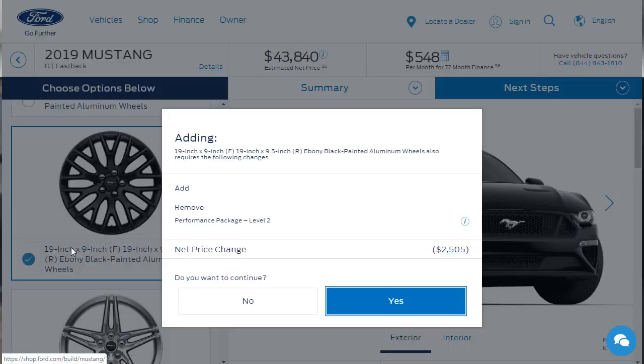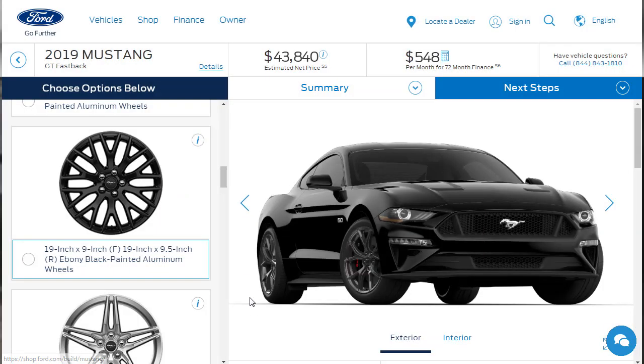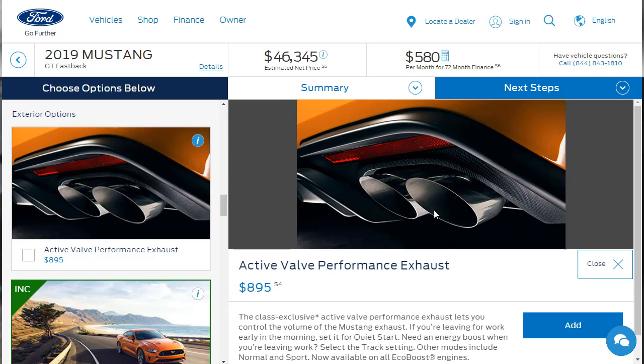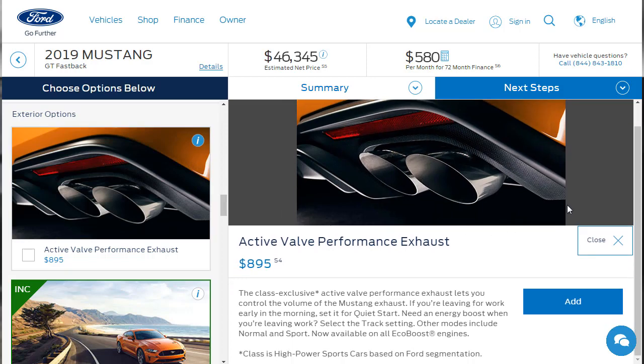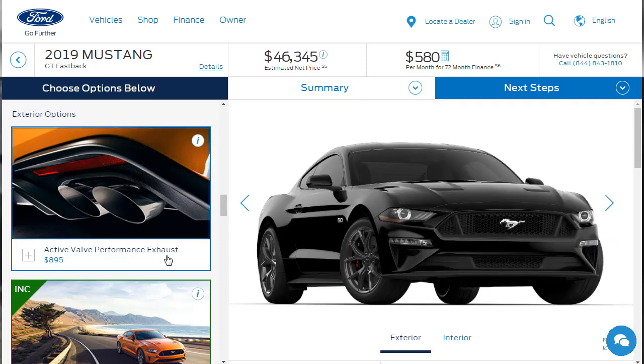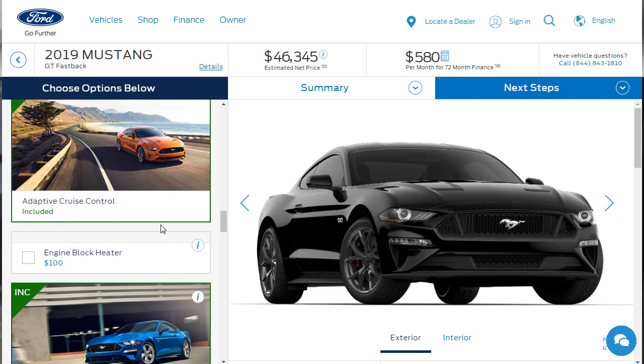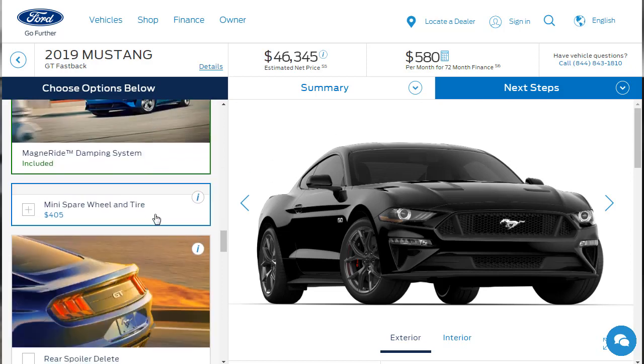If I can't, yeah, we had to remove performance package level 2. That's what I figured. So no, we're not going to do that. We're just going to leave it the way it is. And let's see. Do we have the active valve performance exhaust? No, we don't. I don't think we need it. You know what? We're pushing $46,000 from a $35,000 car. No. I don't think we need that. I don't mind my car being loud. Whatever it is, it is.